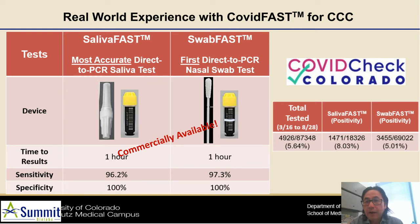And as I mentioned at the beginning, we work with COVID Check Colorado. By August 28th, we have done 87,000 tests already for people in Colorado, and we found the positive rate at about 5.6%.